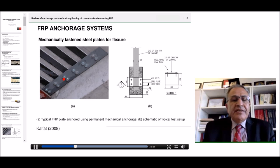So to prevent end span debonding here, you have a galvanized steel plate that is bolted into the concrete, anchored into the concrete. Very important here that we do not allow the bolts to go through the carbon fiber laminate itself. That can cause fracture, a premature fracture of the laminate, or splitting of the laminate.